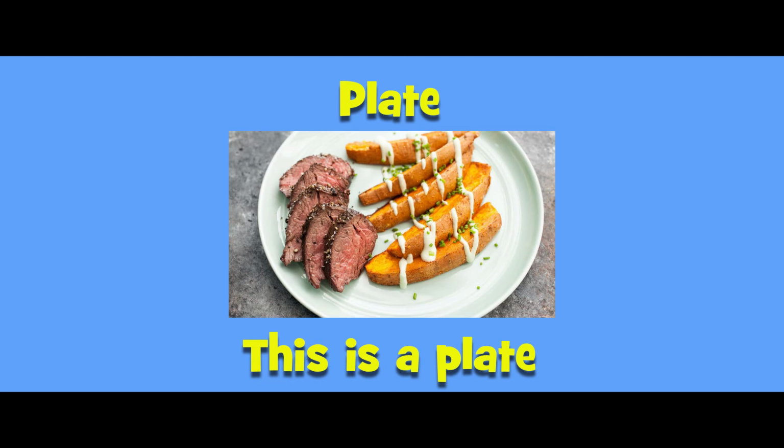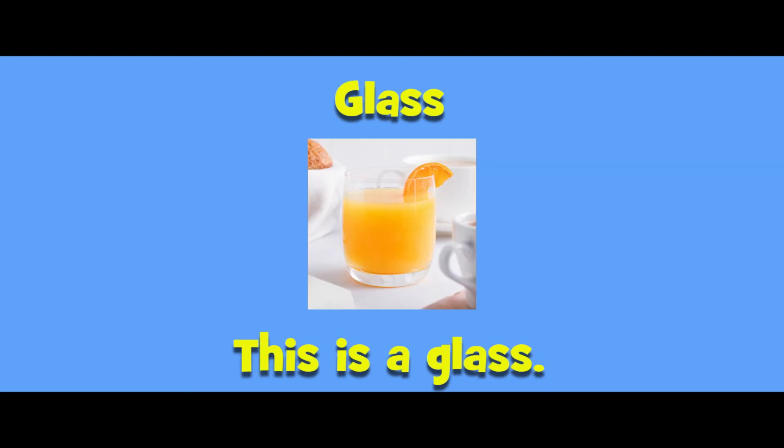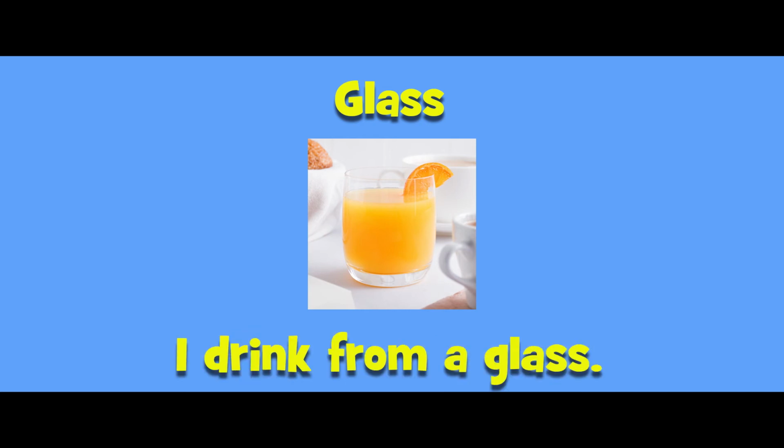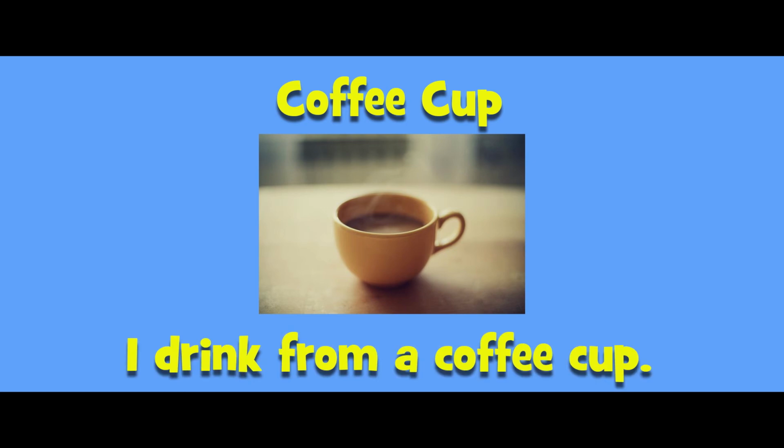This is a plate. I eat off a plate. This is a glass. I drink from a glass. This is a coffee cup. I drink from a coffee cup.